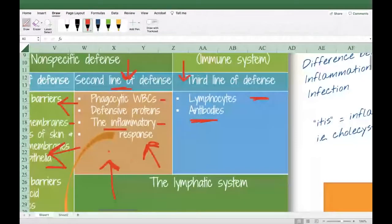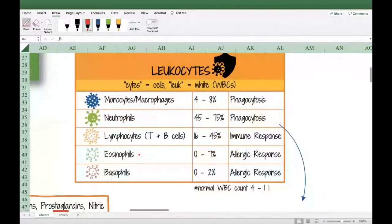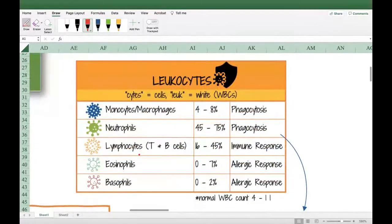Okay, and again, we're talking about our cellular response. Again, we're still in this second line of defense here, but now instead of talking about what's happening in the vascular and blood system, we're talking about what's happening in the cells. So those inflammatory mediators are calling these white blood cells. I do find that people struggle a little bit with remembering what the white blood cells are and what they do. So I just made this little chart because I figured, okay, let's just hit this really quickly.